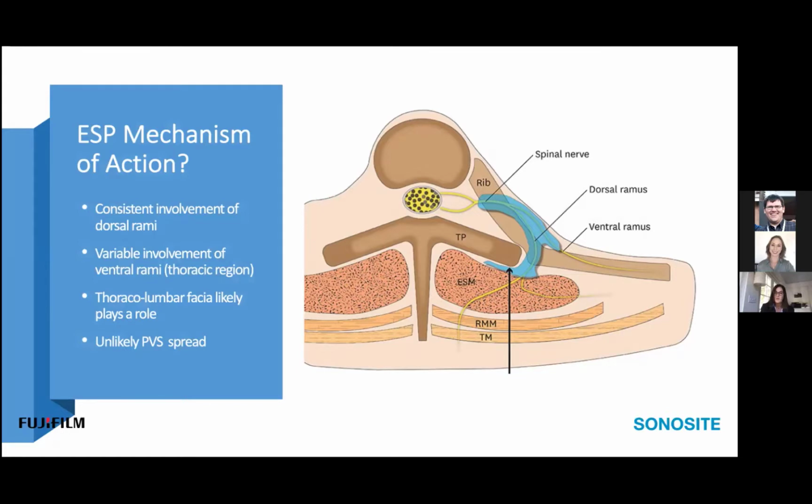It appears that the thoracolumbar fascia likely plays a role, but in more recent cadaver studies that I'll show you in a bit, it's unlikely that there's paravertebral spread, which we were thinking might be a mechanism until recently.